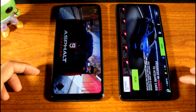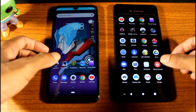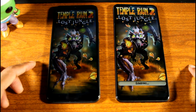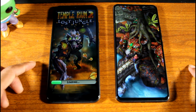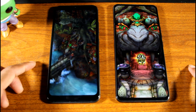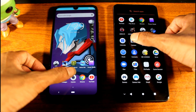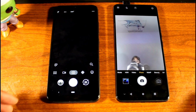So as you can see, no surprise here. The E6 is kind of struggling with this one. Let's try Tempo Run. 3, 2, 1. Yeah, so it's just a huge difference here. And let's go ahead and try the camera app. 3, 2, 1. Very fast.